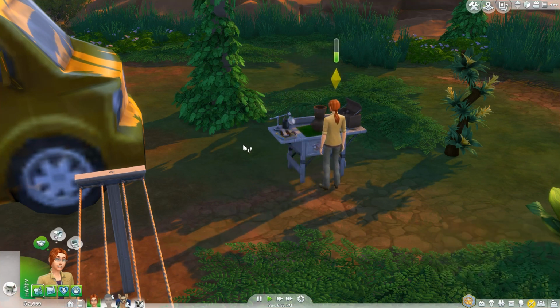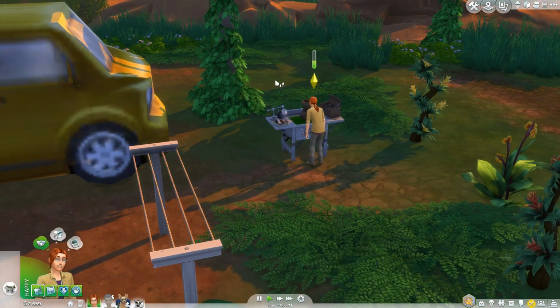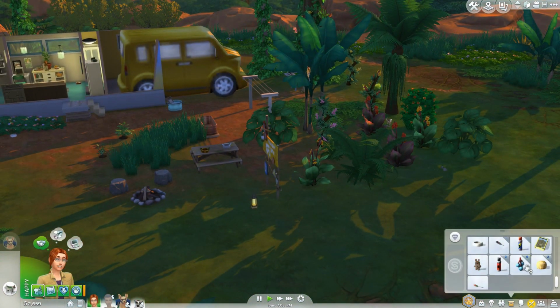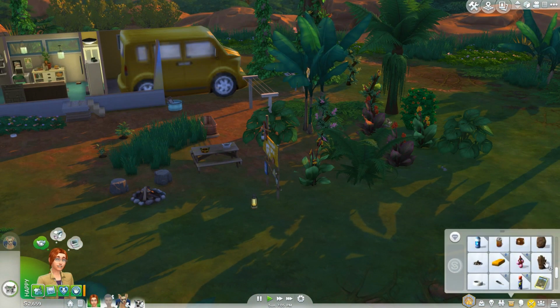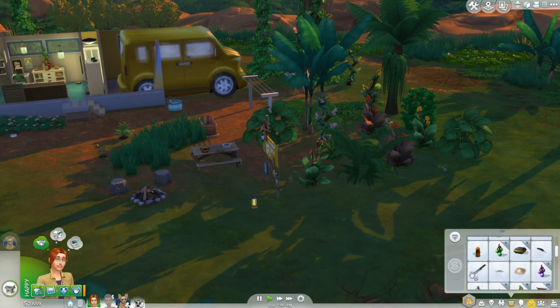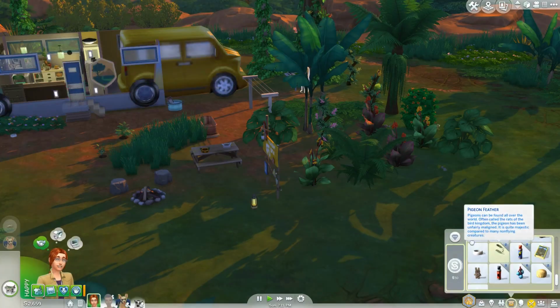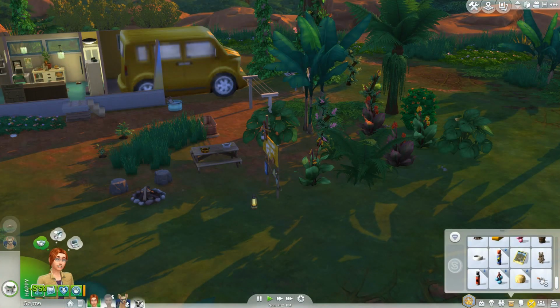All right, I'm going to have her go ahead and try to authenticate this item. And then we'll feed her in just a minute as well. In fact, maybe we'll send her into town to feed her because I do need to buy another. Oh wait, I have one machete. Okay, I don't need to buy more machetes then. I do need to sell some feathers though. So let's go ahead and sell these pigeon feathers.